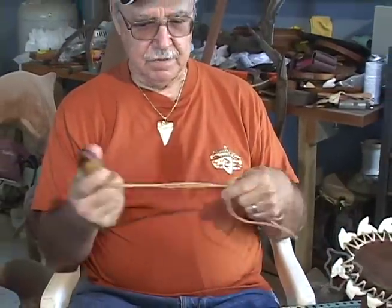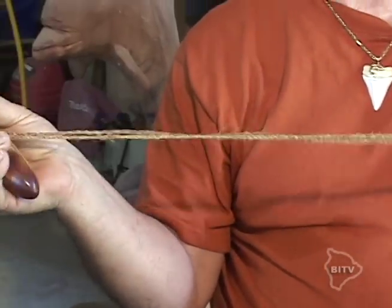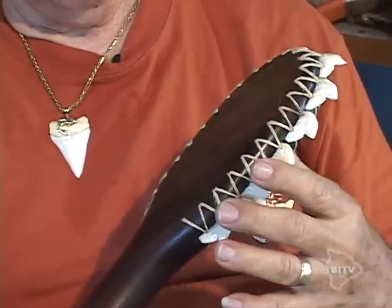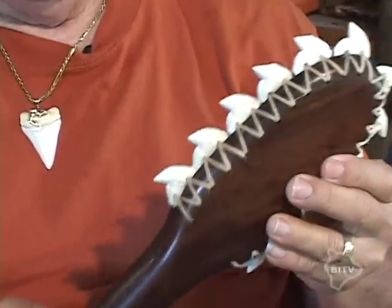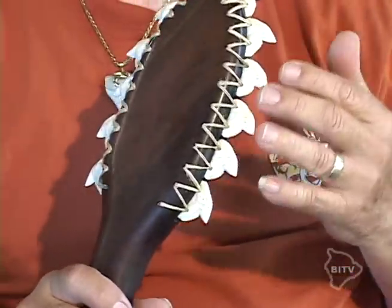"This particular piece is a strangling cord. It was also the official form of execution. This is uhi uhi. It's one of my prized possessions. The teeth I used were the biggest tiger shark teeth. They're about 1 3/8 inches."